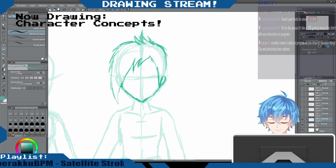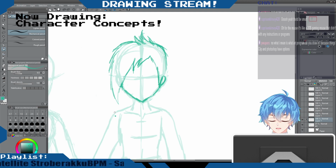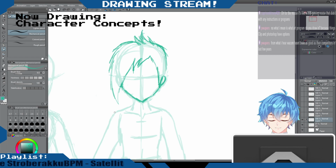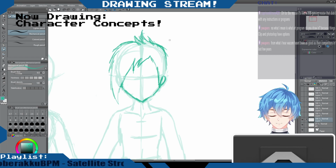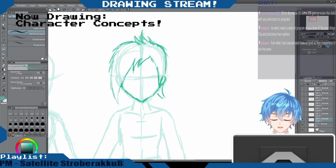Where is it? You can't see it, but right where my cursor is on my tablet, there's a dead red pixel here. But it's kind of hard to notice. Usually I can't even tell unless I look really closely for it.